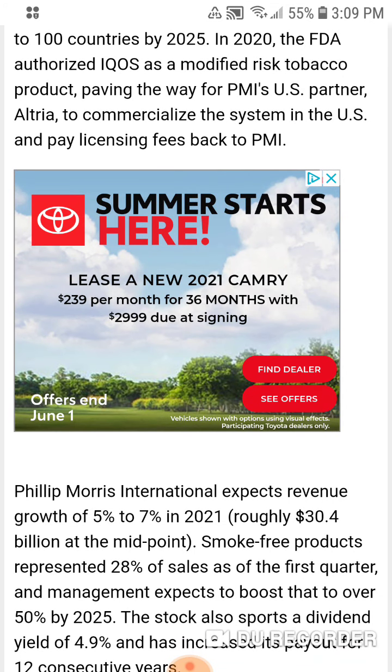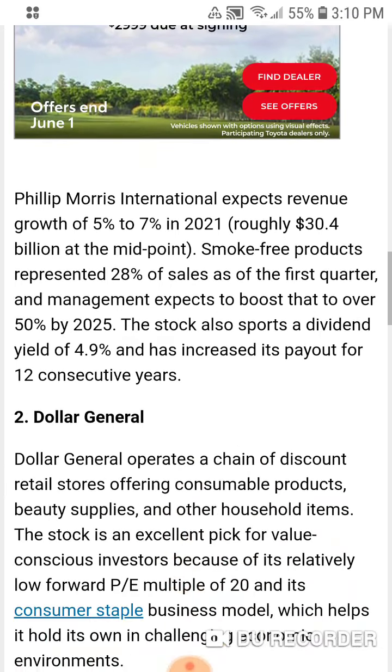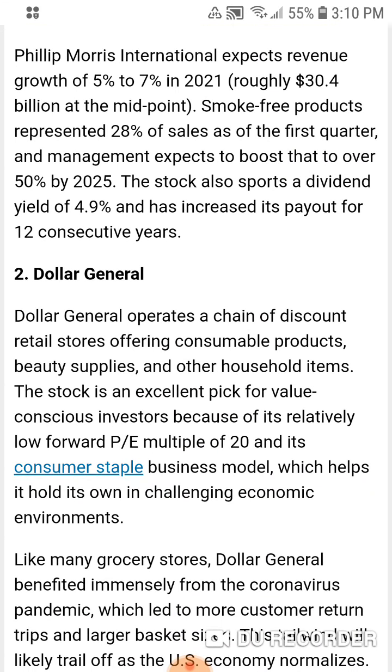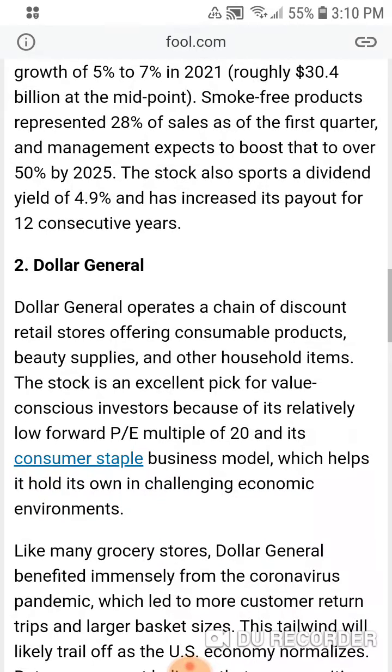The FDA authorized IQOS as a modified risk tobacco product, paving the way for PMI's U.S. partner, Altria, to commercialize the system in the U.S. and pay licensing fees back to Philip Morris International. Philip Morris International expects revenue to grow by 5 to 7% in 2021, to roughly $30.4 billion.